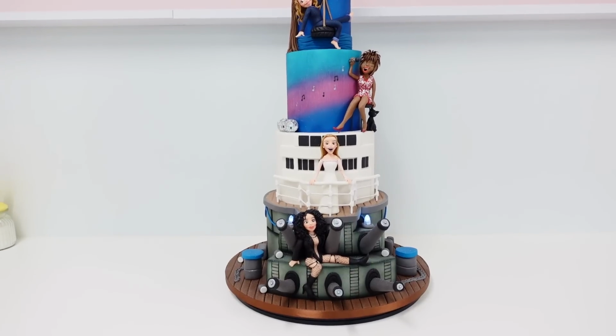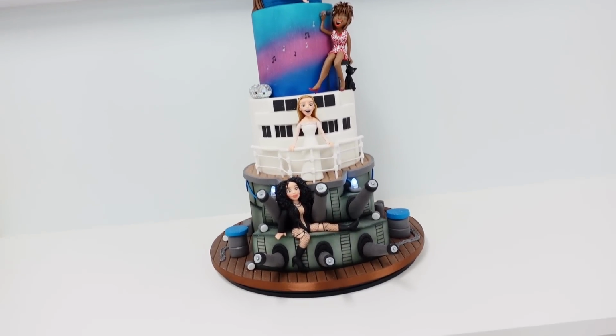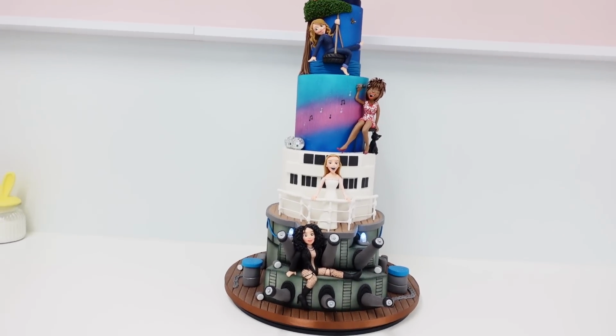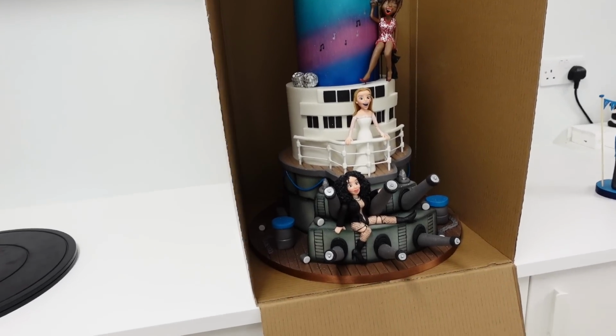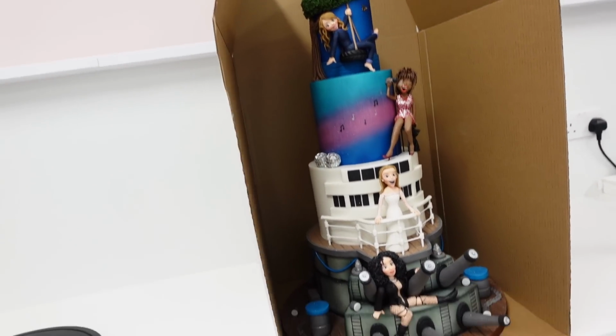Not gonna lie, absolutely dreading this delivery. I'm getting too old for this. I'm getting too old for cakes that are so big and so stressful. I just want to thank past Tracy for ordering boxes that were slightly bigger than she remembered.